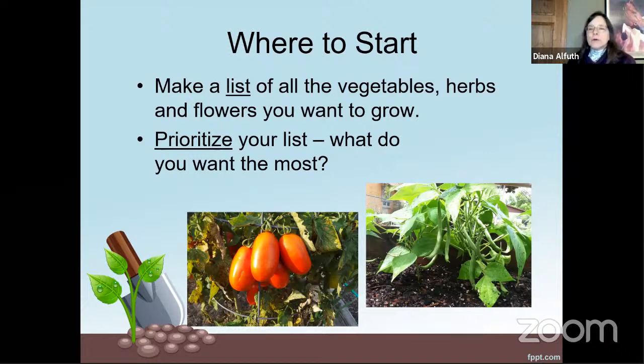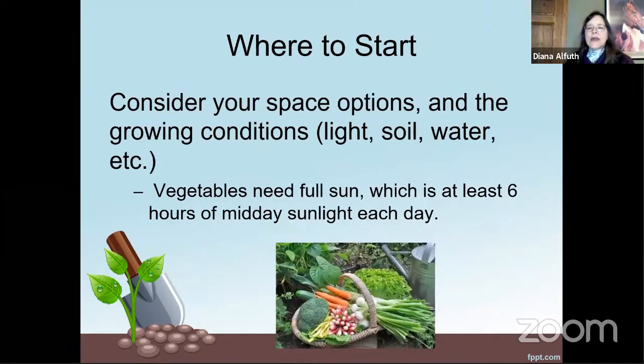So what do you want the most, and where do you think you're going to have the best success with those plants? And of course, there's a tomato picture here because almost everybody who does vegetable gardening wants tomatoes. So that may be your priority. And then look at your space options.